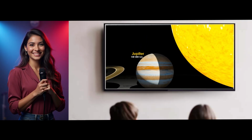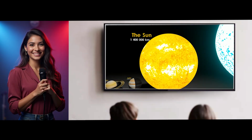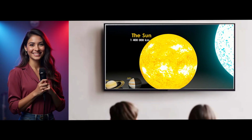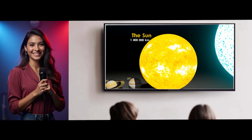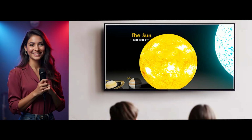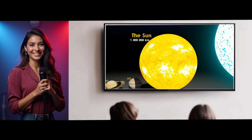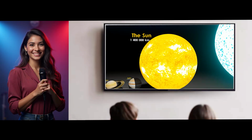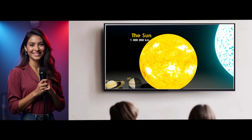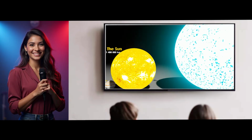Okay, now we're taking a huge leap in scale. Let's talk about the Sun, the very heart of our solar system. It's a colossal sphere of blazing plasma with a diameter of 1,400,000 kilometers. That's roughly 10 times wider than Jupiter. And get this, the Sun, all by itself, accounts for a staggering 99.86% of the entire mass of our solar system. All the planets, moons, asteroids, and comets combined make up just a tiny 0.14% of the total mass. Just think about that dominance.